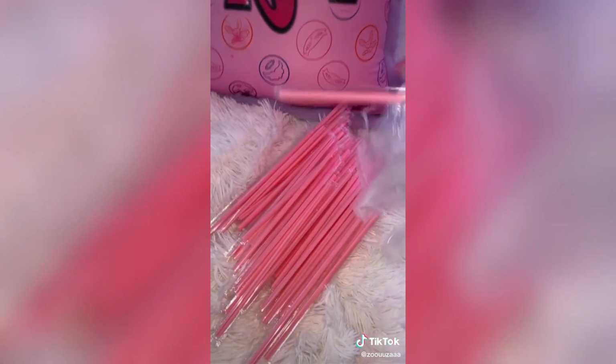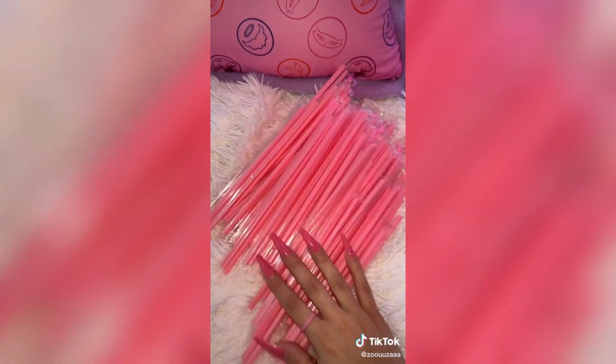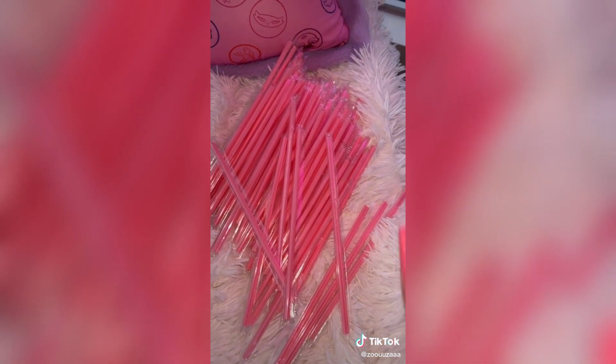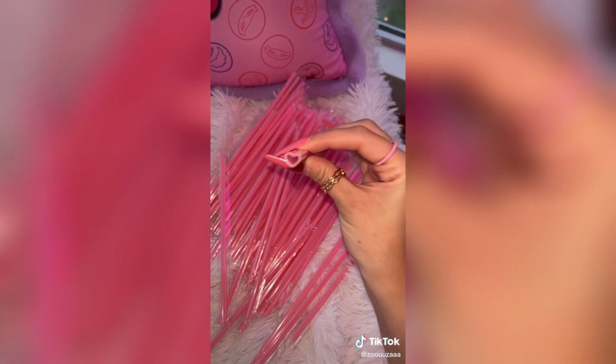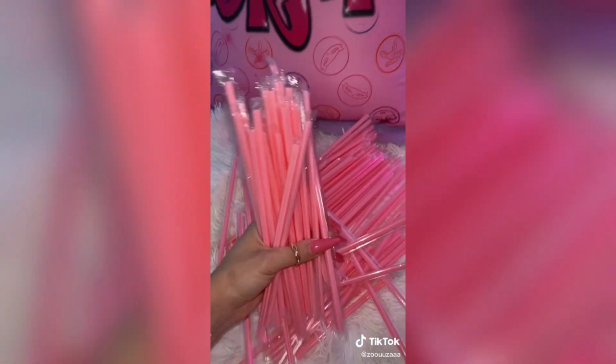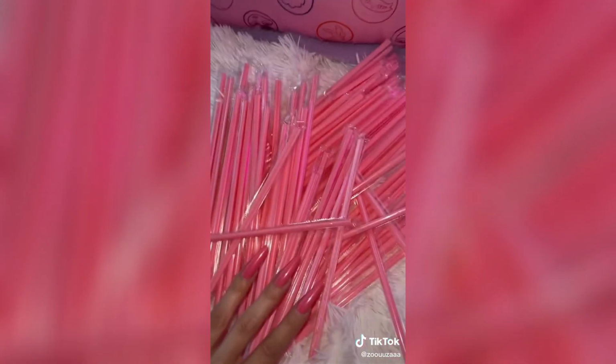Next thing I've got are some pink straws. Oh my gosh, I am so obsessed with these. These are not just any regular pink straws. These are literally heart-shaped. Look at how adorable that is. They all come individually wrapped, which is really cute. These are so cute. I don't even want to use them right now.